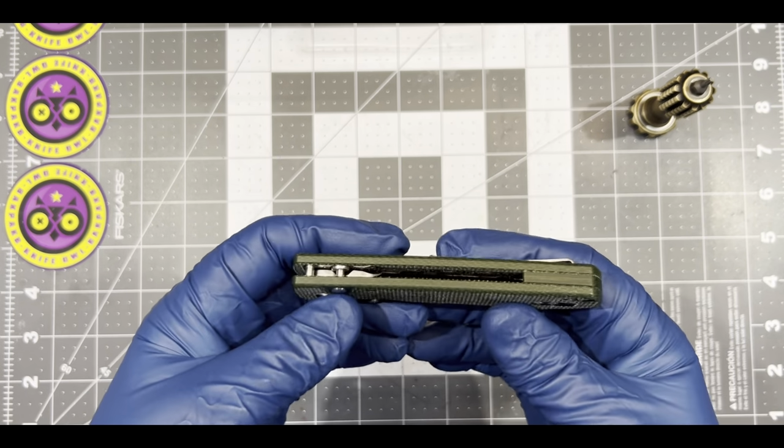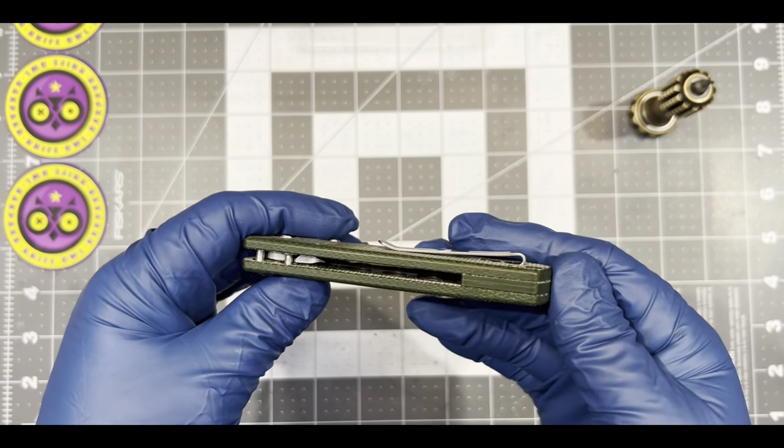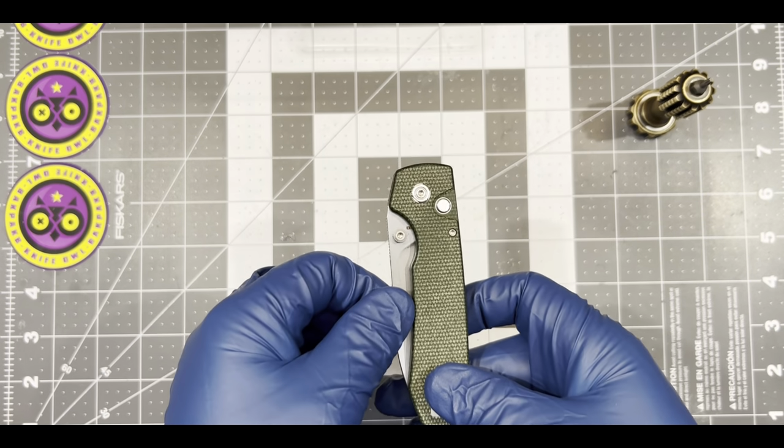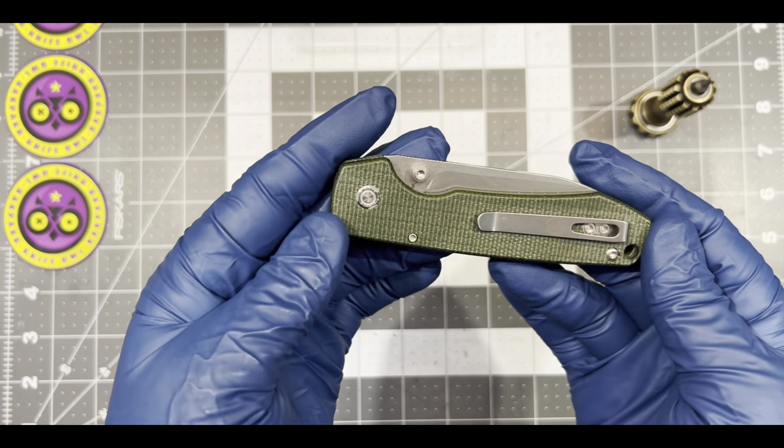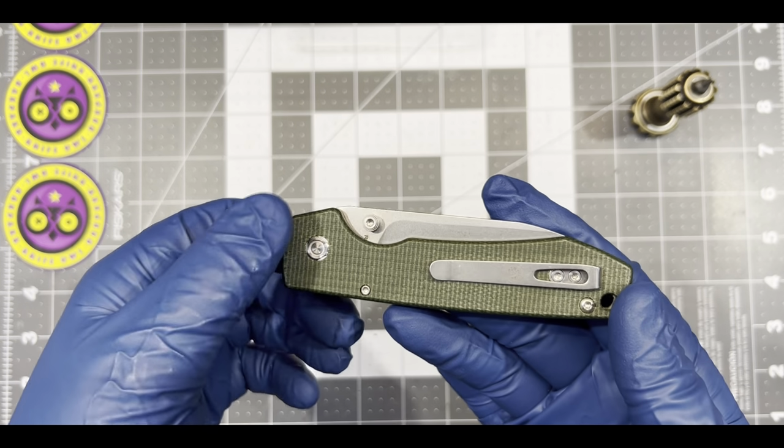So they could have made an aluminum backspacer, even a steel backspacer that stood out and kind of matched the color of the blade, and the hardware would have felt better back here for me. Moving on to the backside here, you can see the hardware.